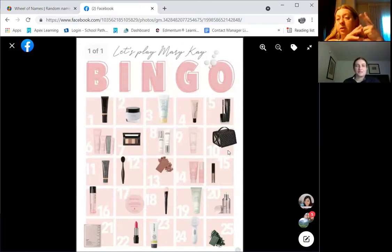That is a set. They do come together for $22, but you can buy individuals because sometimes one you use up quicker than the other. They're $12 a piece that way. So you do save a little bit as a set, but it is one of my favorite things in the whole wide world.